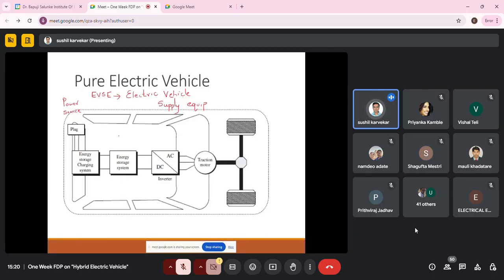So you can see that the battery is present at this particular location, and the energy storage charging system basically comprises a DC to DC converter. So this DC to DC converter is present. At the same time, we are also going to have a controlled power converter. So we are going to have these two components sitting over here. The power outlet is going to be connected to this controlled power converter, and when we talk about the controlled power converter, it can be either in rectifier mode or in inverter mode. So we are going to have both these configurations.